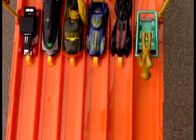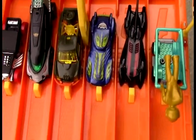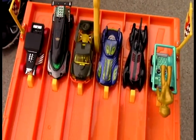Okay, guys, for this heat, we have the fast food guy. Look at him. He's going to be doing a head first sort of slalom here. We have a back car in number two. Lane three is the wolf car, which I think is going to probably win this because that's a super fast car. Lane 4 is some sort of off-road vehicle.